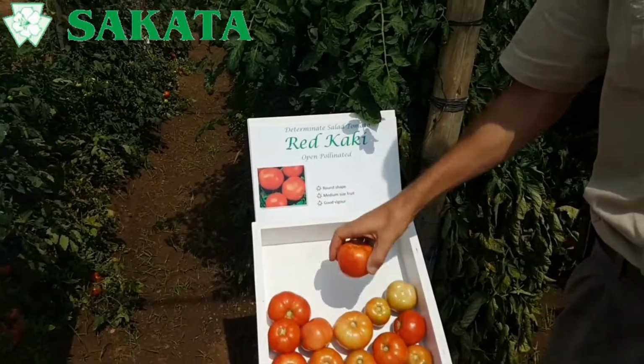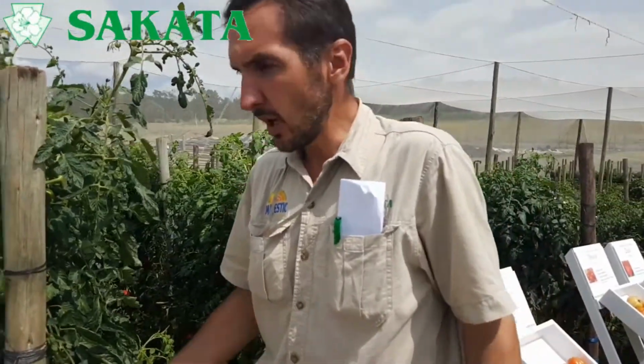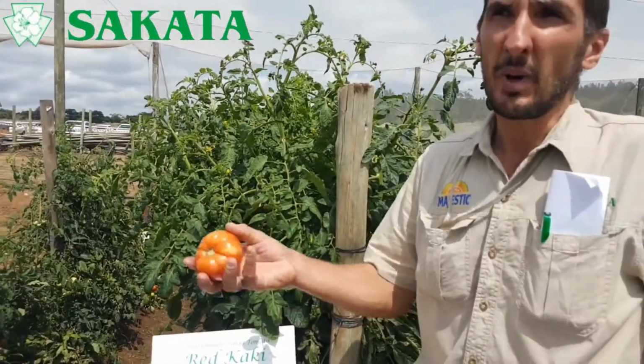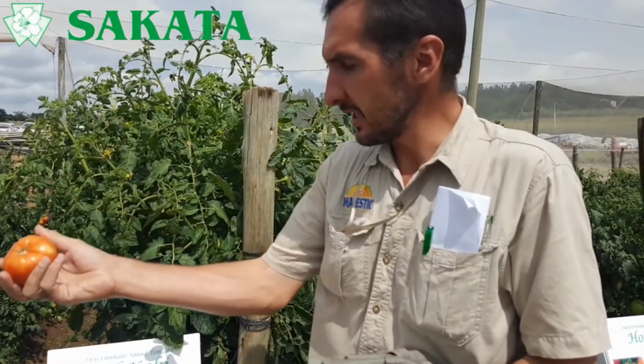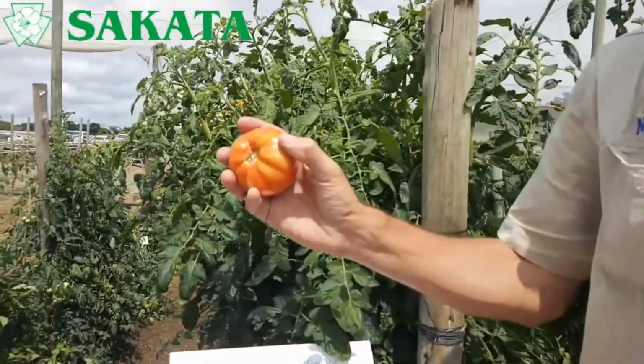So this is specifically to point out the differences between open pollinated and the hybrids. And that's why the seed price is more expensive, but at the end of the day you will reap the rewards. If you feel this tomato and you feel a Rally or a Fortuna, it's completely two different things.